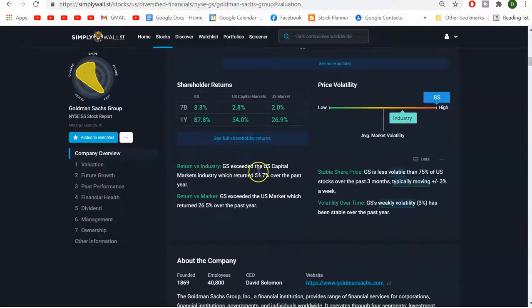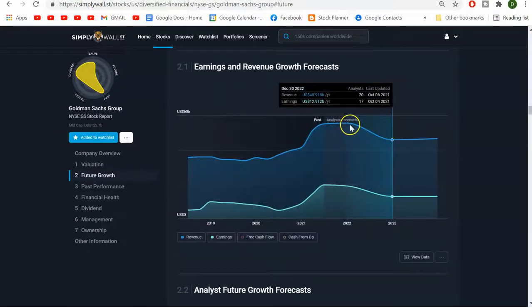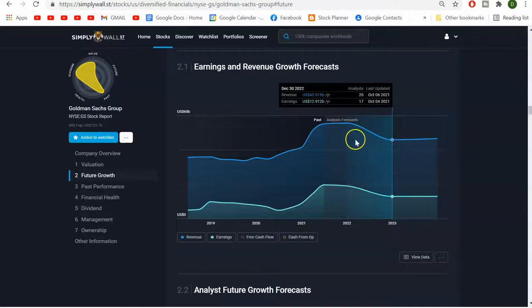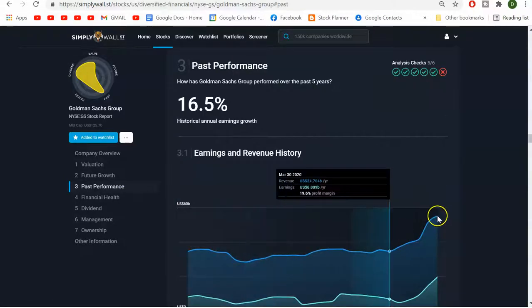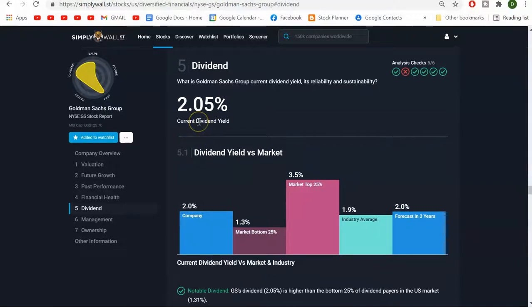Goldman Sachs exceeded the U.S. capital markets industry, which returned 54% over the past year. This is an undervalued company, according to Simply Wall Street. You see a slight decline in their earnings and in revenue. This is not what you want to see. This is what you want to see. Assets and liabilities, this is pretty cool. Long term, not so good, and it pays a dividend, as we said.